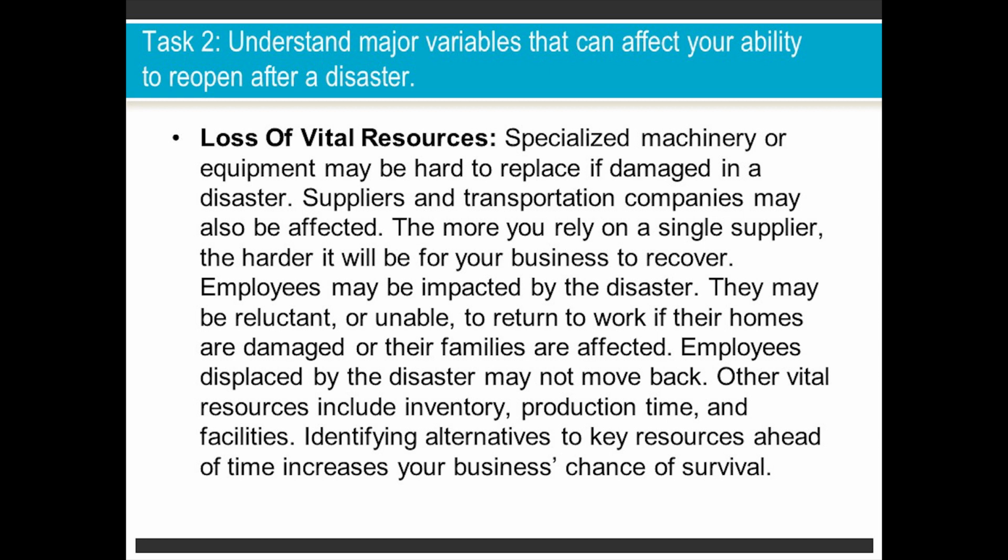They may accept another federal job that's near there, or they may accept civilian type employment. Other vital resources include inventory. We have a lot of inventory. Production time, we're taking too long to get stuff out. And our facilities, we lose facilities. So some things can all go into there as vital resources that provide for our mission base. Identifying the alternatives to these two key resources ahead of time increases your business or organization's chance of survival.